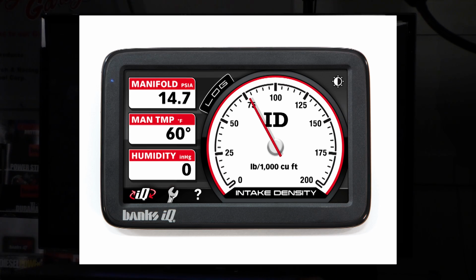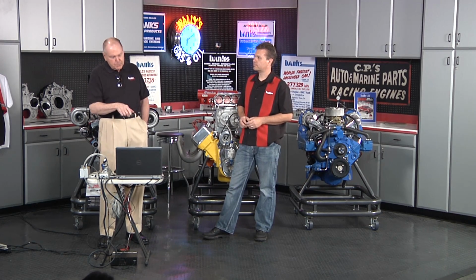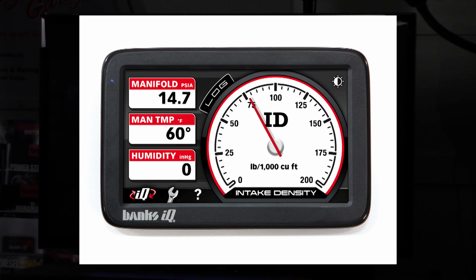Okay, good. So we've developed a method of reading this air density, and this is how it'll look as it comes out in production. Basically, this gauge ID is the intake density. It's the density in your intake manifold on a standard day. In other words, if your manifold is at 14.7 pounds of pressure, which is ambient, your temp is 60 and your humidity is 0, you would have 76 point whatever pounds of air per 1,000 cubic feet. Got it. Now let's start using this for something.